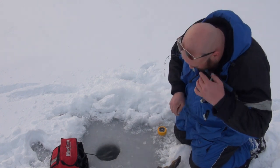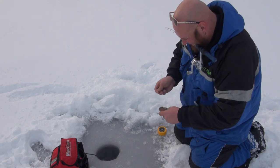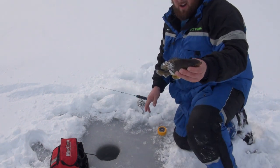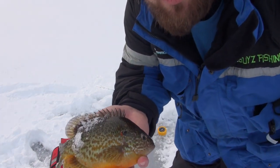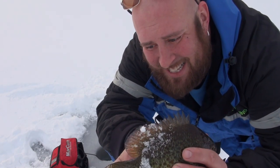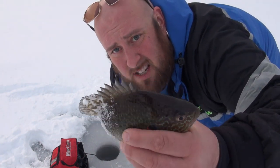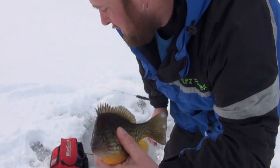Wow, that is a big sunfish. I'm gonna go get my other rod. That is a huge sunfish. I mean, well, I guess he's 8 inches, but he's thick, strong fish.